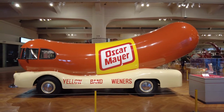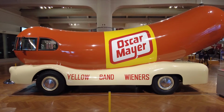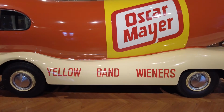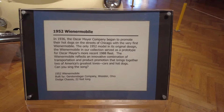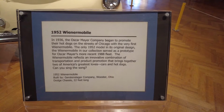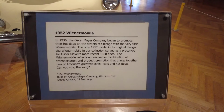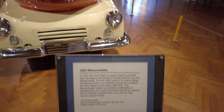All right, guys, well, I told you it was coming up, and here we are. It's the Wiener Mobile from Oscar Mayer Yellow Band Wieners, built in 1952 to help promote their wieners. The Wiener Mobile was very popular and appeared in parades and many other areas throughout the country.